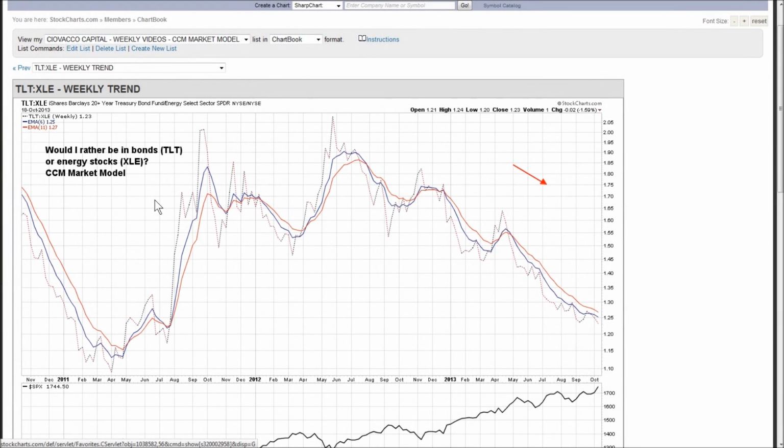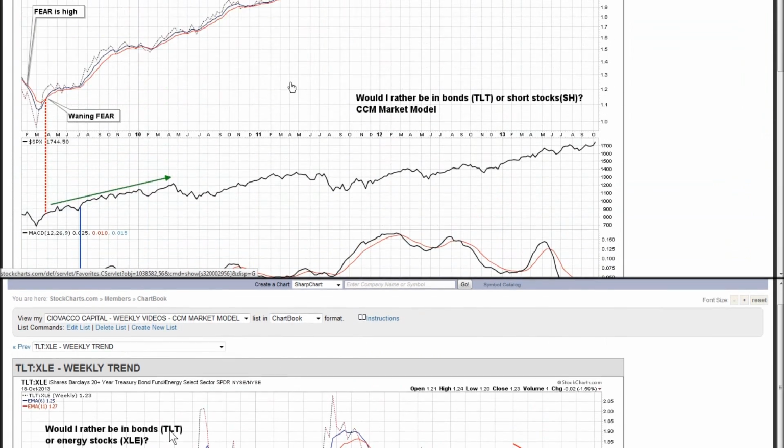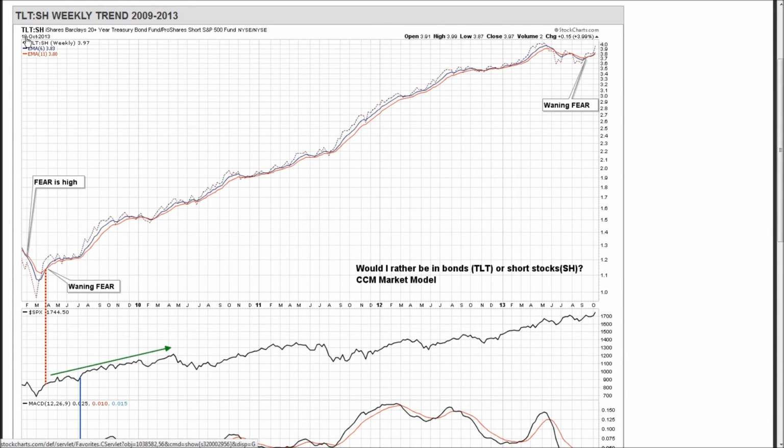Another flavor, XLE, outperformed TLT by roughly 1.6% last week. This is a new weekly closing low, confirming the current downtrend that's in place, which favors XLE over TLT. Now we're looking at TLT relative to SH. Would I rather be in bonds or would I rather short stocks, SH? This is an anecdotal piece of evidence, but interesting nonetheless.